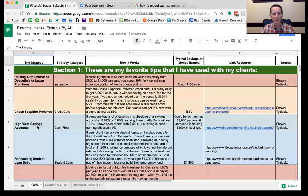Another easy one is high yield savings accounts. Ally Bank pays 1.3%. How many times have we seen our clients with hundreds of thousands of dollars just sitting there in savings at Bank of America or Chase earning 0.01%? If they have 100 grand just sitting there, that effectively adds like $1,000 of interest per year.